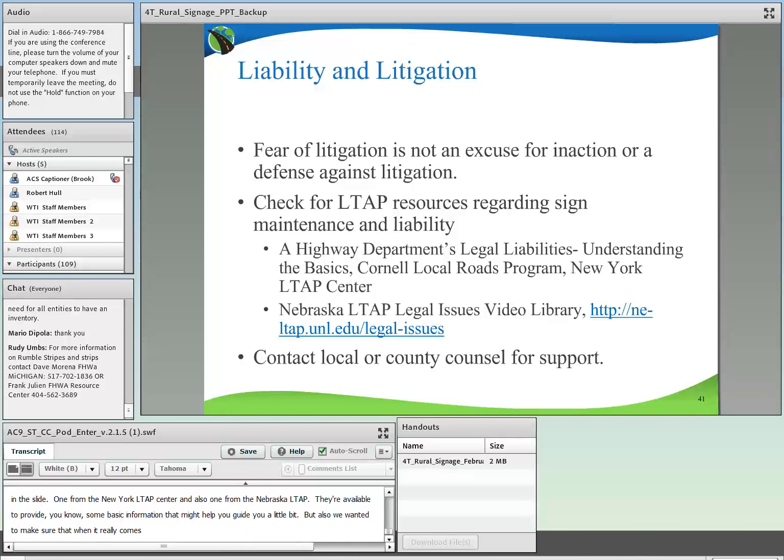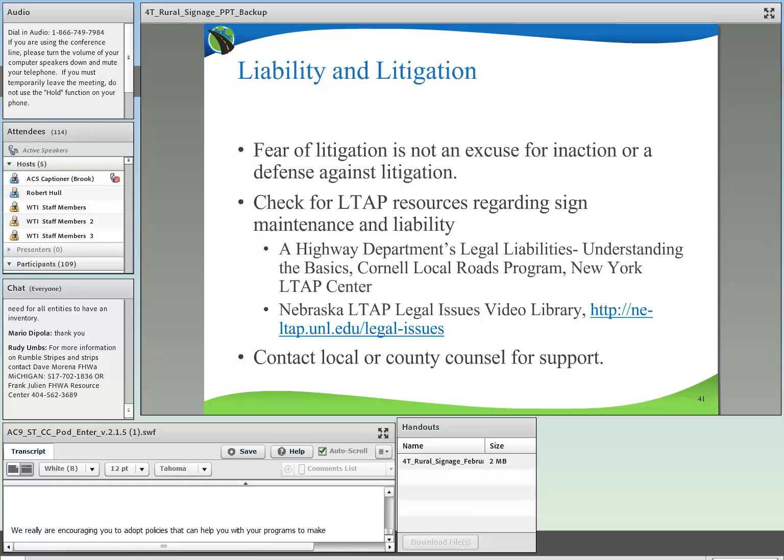contact your local or county counsel, your attorneys, for support to make sure that you feel you are on good solid ground and making sure that your programs are built in a way to address those issues. Really, we are encouraging you to adopt policies that can help you with your programs to make sure that you are providing the best products out there for your signing and marking uses.